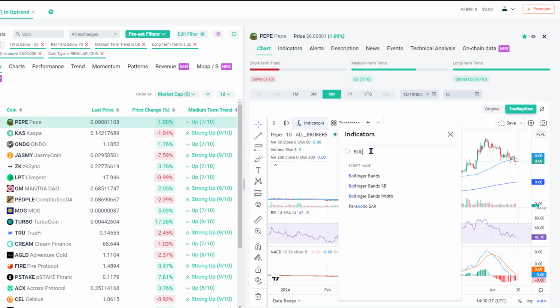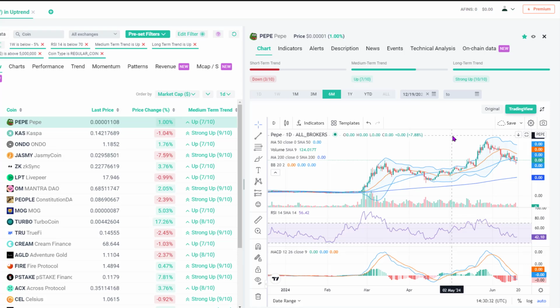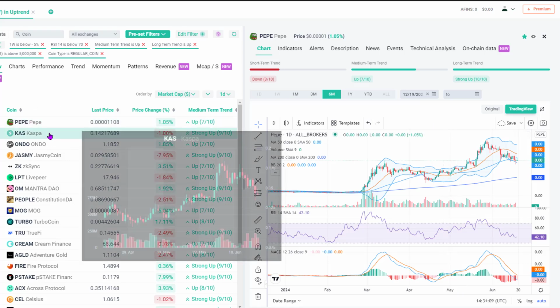Choose from tens of indicators available and advanced charting tools like Fibonacci retracements and extensions, draw your own trend lines and support and resistance, and change the settings of the indicators.